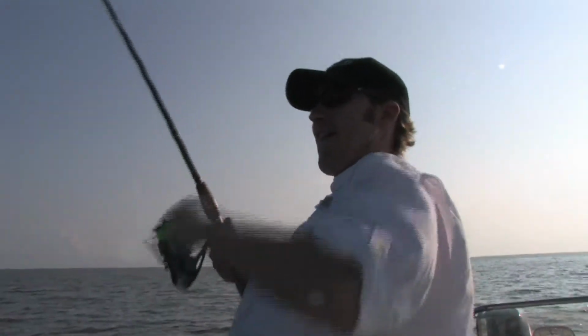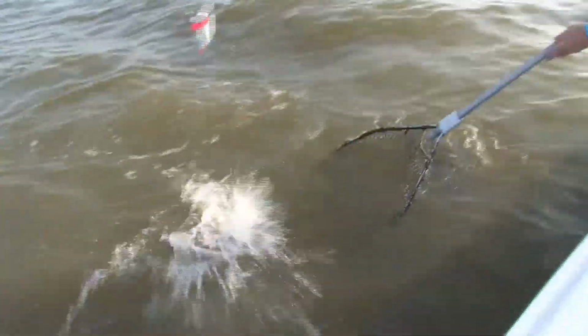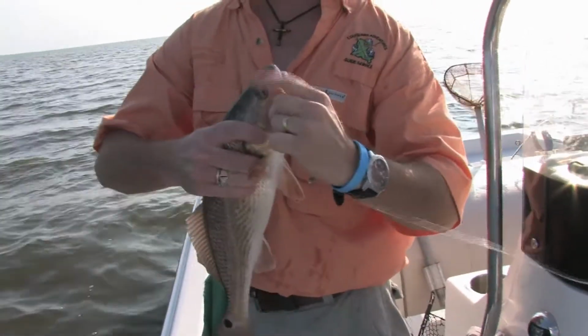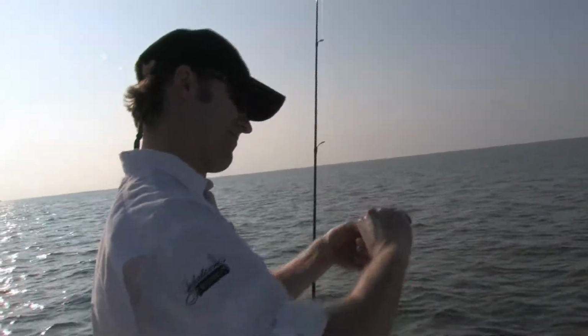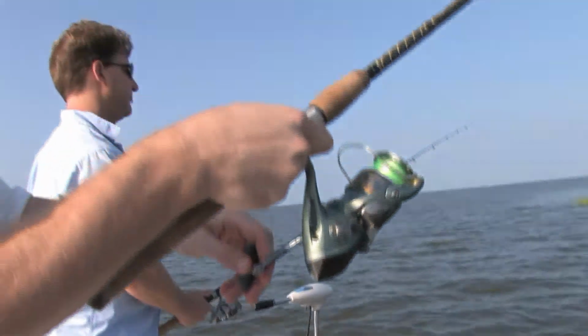There we go. Our first keeper redfish lands on the boat and will soon land on some lucky person's plate. Hopefully mine. Maybe about 20 inches. Brian caught that one. Good job. That's the advantage of having two Brians on the boat. We can take credit for each other's fish, too.